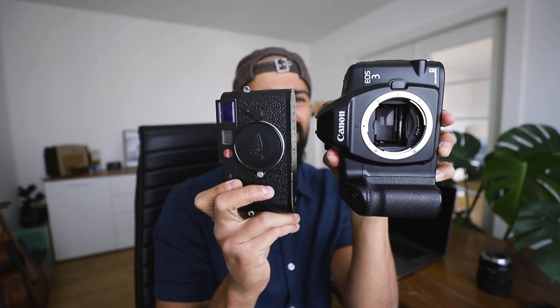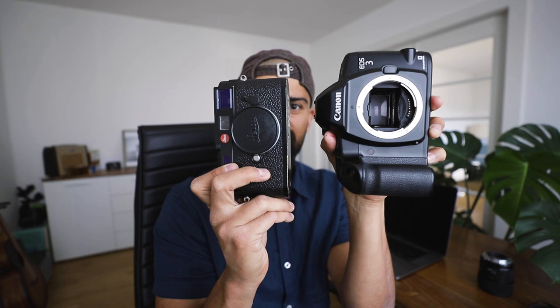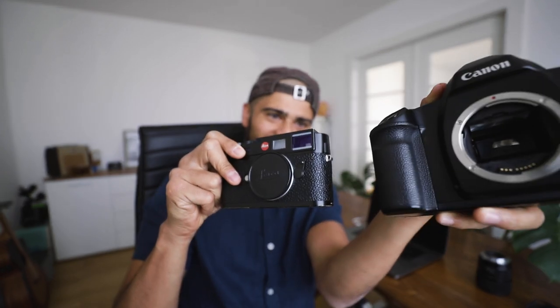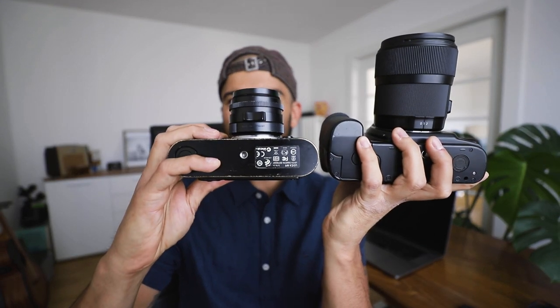This is the rangefinder, and this is the Canon EOS 3, which is a great camera. I love it. I think it's fantastic. But again, you see the differences in size. I mean, you can't compare it. And then when you go and put this on, and now when you attach the lenses, I mean, that is just crazy.